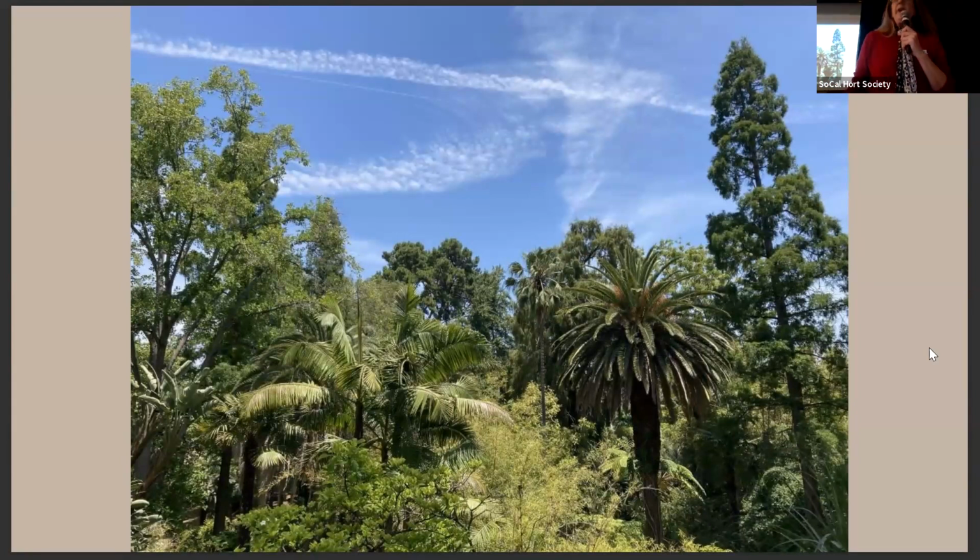It is a rare and hidden gem, and it is a real respite amongst the surrounding city. The Botanical Garden is also the only free botanical garden in Los Angeles County.